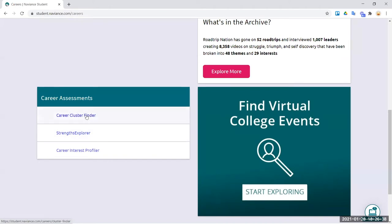Again, the assessments like the Career Cluster Finder or the Career Interest Profiler, students can take more than one time if they'd like. So it just helps them learn more about themselves as they grow up too.